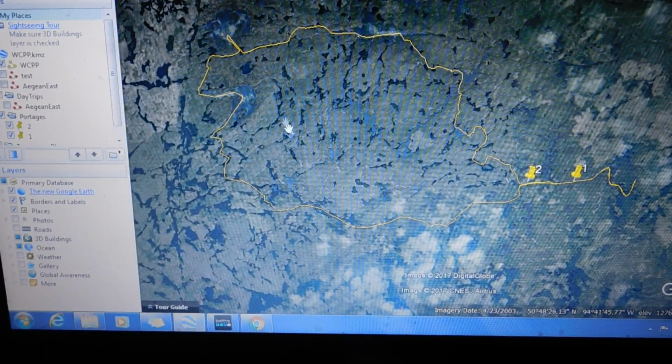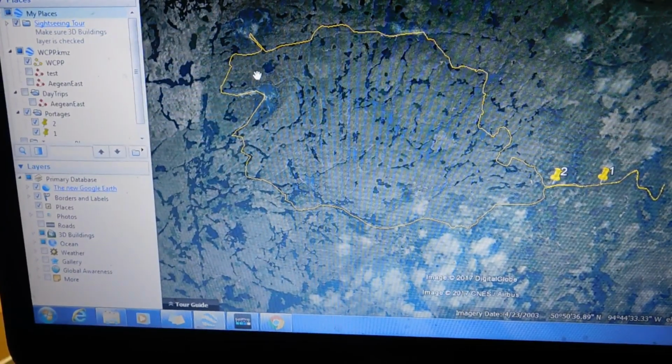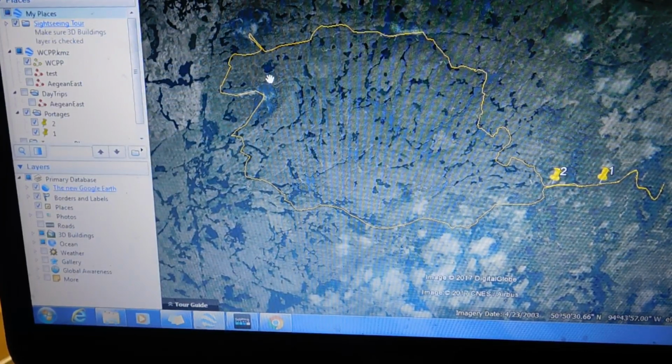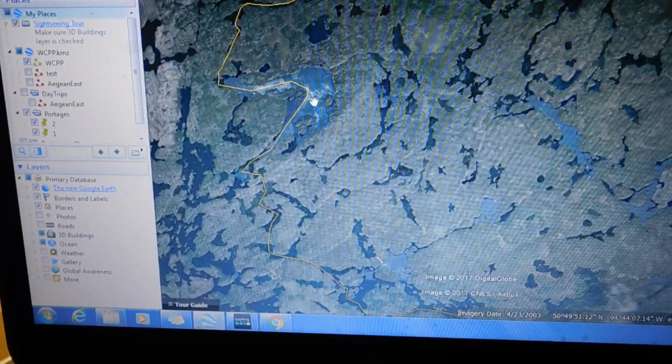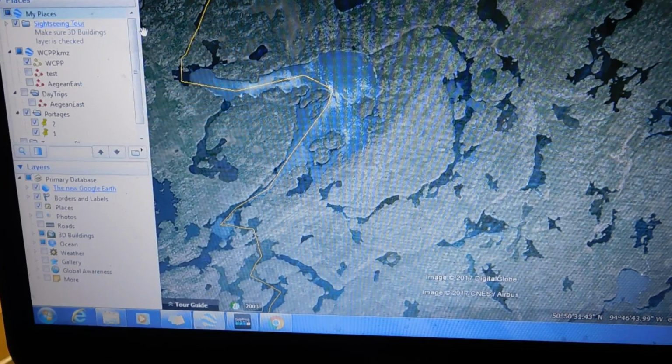Alright, just kidding. Next stop is my computer, and here I will show you quickly how you can create a path in Google Earth, which, like I said before, is a free application, and you can upload those into your GPS unit. So the yellow shows the loop that I'll be going, and on probably day 7 or 8, I'm going to be on Aegean Lake, which is this one right here. And I'm curious to check out this lake that's just to the east of it. So I want to make a day trip there, and I want to make a route so I can follow it on my GPS if I get turned around or anything like that.